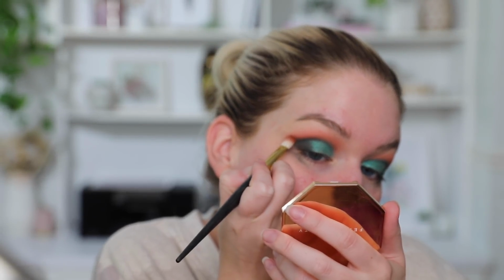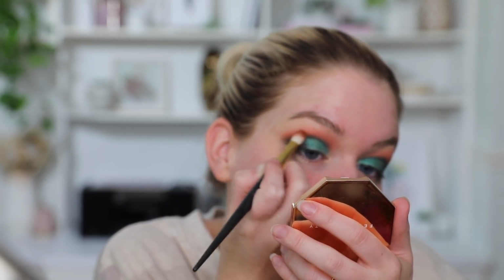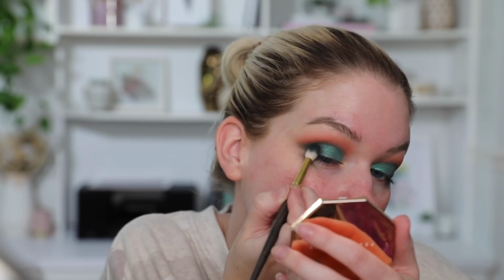I want to see if I need to blend it a little bit more. I definitely do. I'm going to take a little bit more of that warm brown color we used in the crease, and I'm going to go kind of right above where we have that green laid down. And again, I'm just using a really, really light pressure as I do that. And then I'm just kind of packing on more of that green color where I feel like I need to.